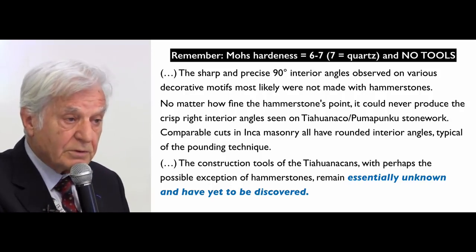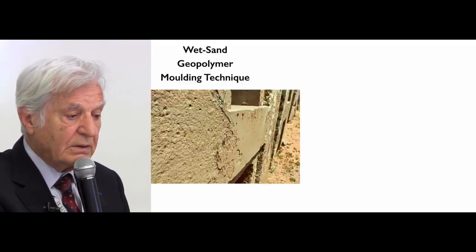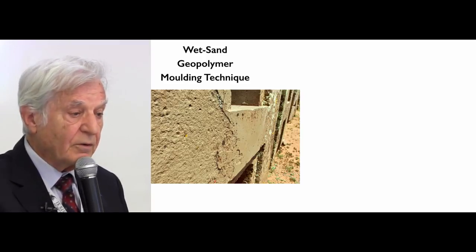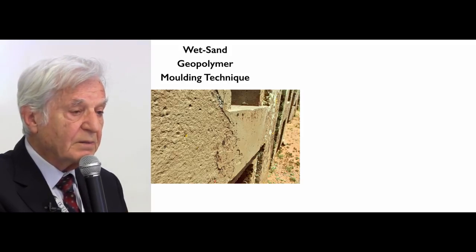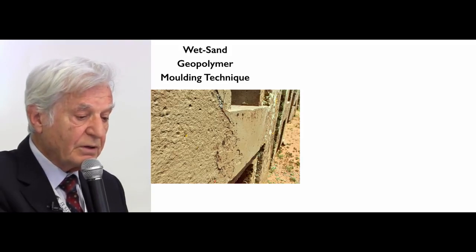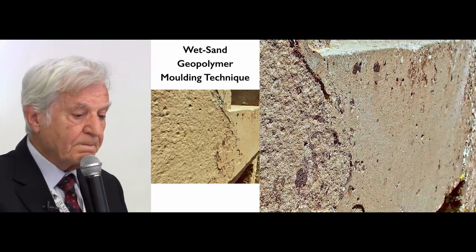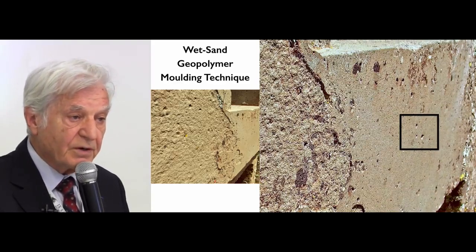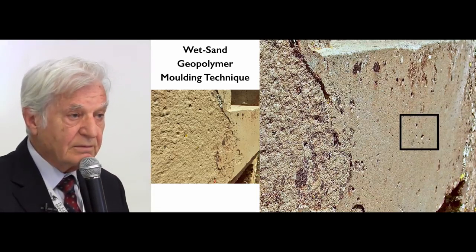For us, from the geopolymer world, it is obvious that this is the result of the wet sand geopolymer molding technique. You have all the features of an artifact that was obtained by pounding wet sand in a mold. You have a very, very precise surface, very clean, very plain, and in the surface you see small semispherical air bubbles that were against the mold. It is clear, no problem.